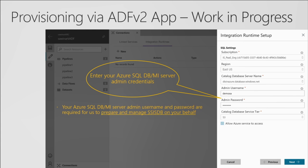You also have to put the admin server username and admin server password to make sure that we are able to prepare and manage SSISDB on your behalf.